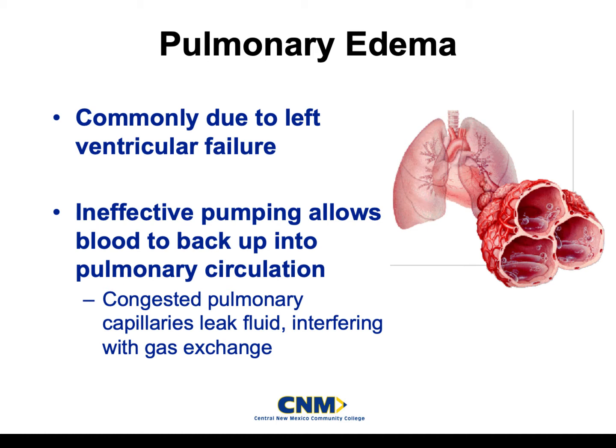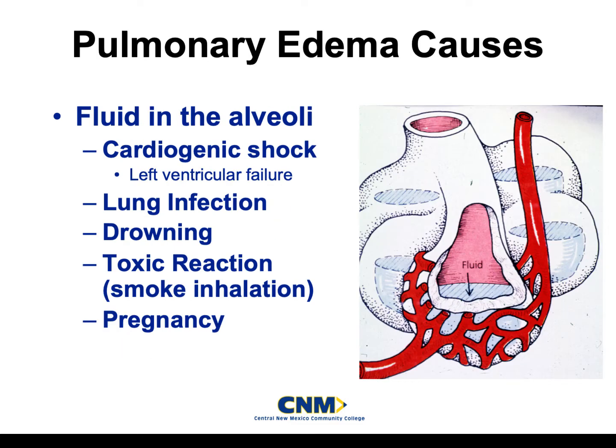Because the right side is still pumping efficiently and the left side is pumping a little bit slower than the right side, it's not able to get all the fluid out of the lungs as it's supposed to, which will actually cause pulmonary edema. This causes leaky capillaries, and it usually interferes with gas exchange at the alveoli level. So again, this is fluid in the alveoli, so we are not able to get that gas exchange. It's much harder for oxygen to cross over through water in order to be absorbed into the bloodstream. It still can be done, so we are still doing a little bit of gas exchange, but definitely not enough, usually, to meet the demands of our patient.